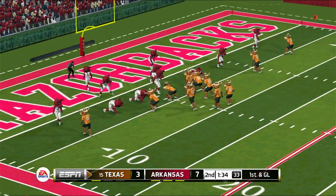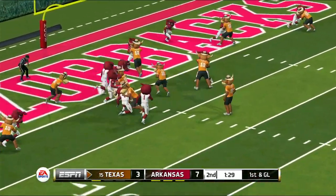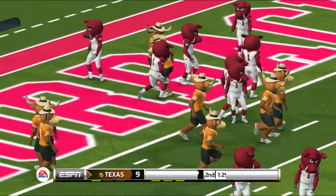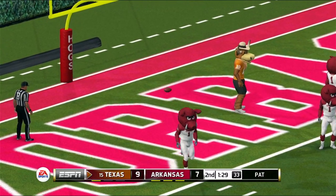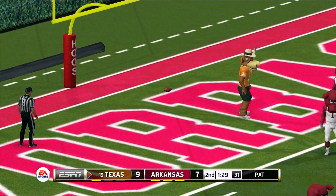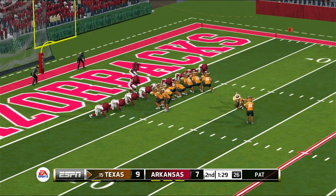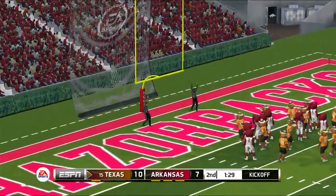That makes it first and goal. Here we go. Green 8, go! Breaks a tackle and he'll score. Touchdown. So the kicker will line up here and try to give his team a 3-point lead with this extra point. And he adds the extra point.